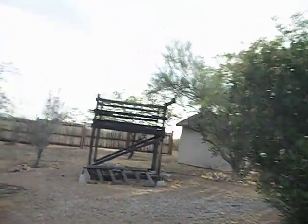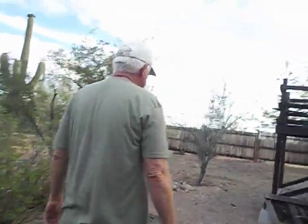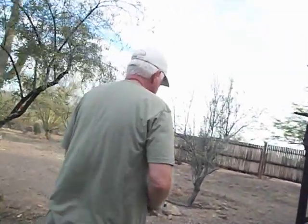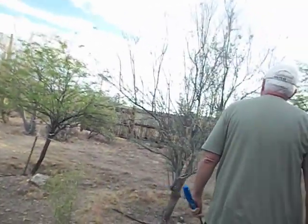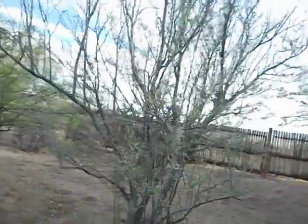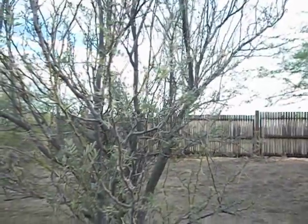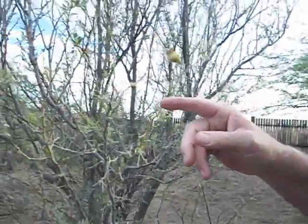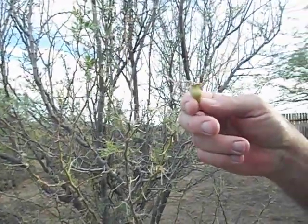Well, let me show you the ironwood tree. Yes, I am interested in ironwood trees. I have some deadwood from the ironwood. It is stored in Parker right now. It looks like it's half dead, huh? Yeah, it does. So it just flowered recently, and it's starting to put on seed pods now.